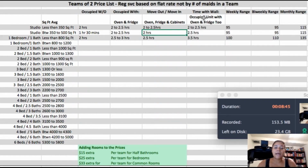Now, this is what happens if the unit is occupied and they need the oven and fridge, but they also need to add the wall. That's why the wall is here. And then you might want to add another column here that says, okay, the unit is empty and they need laundry, or occupied and they need laundry. Then you're going to figure out how long it's going to take you to do the laundry, and you're going to add another column here.